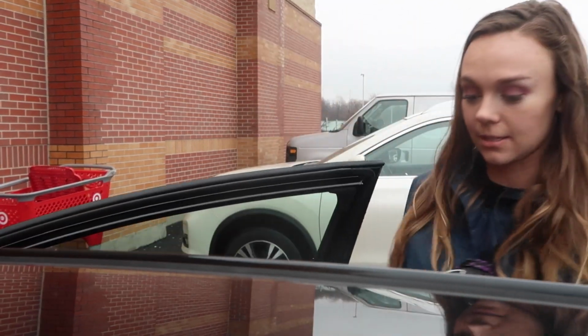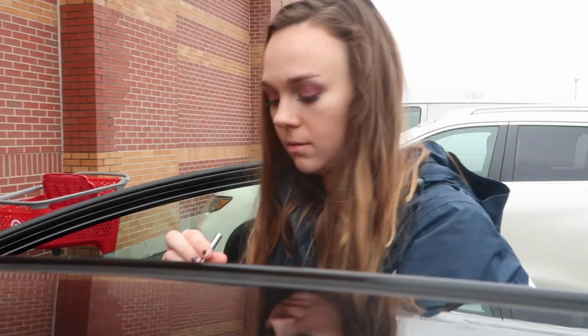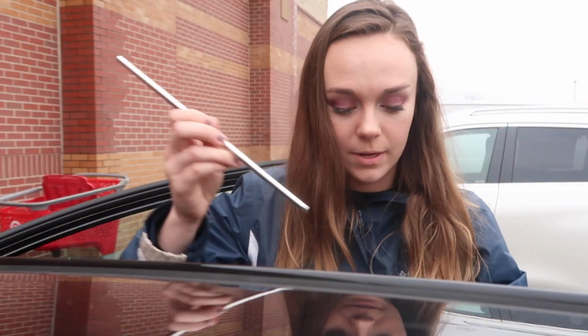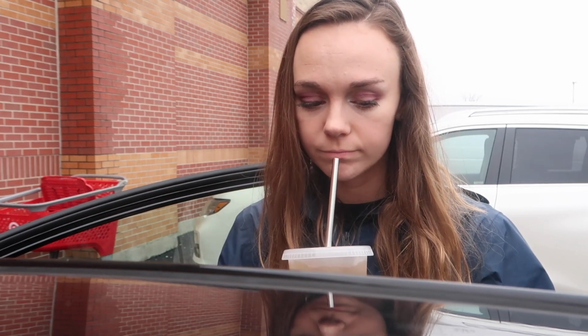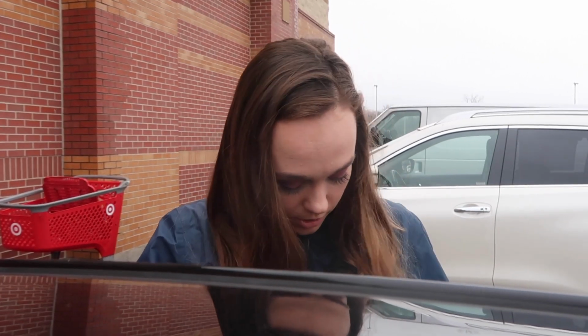I hope these metal straws fit in this cup, otherwise it's going to kind of be pointless. This might be kind of gross not washing it beforehand, but you know, desperate. It fits! Desperate times call for desperate measures. Somebody just honked really hard. Good call on the metal straw. We're gonna go back inside and we're gonna try and find a bamboo toothbrush.